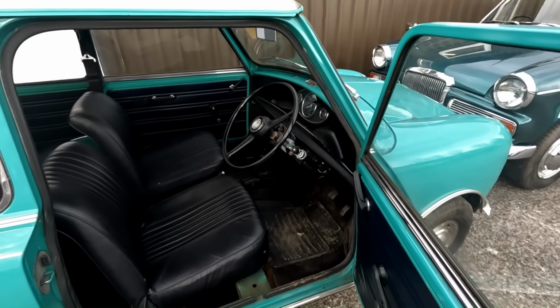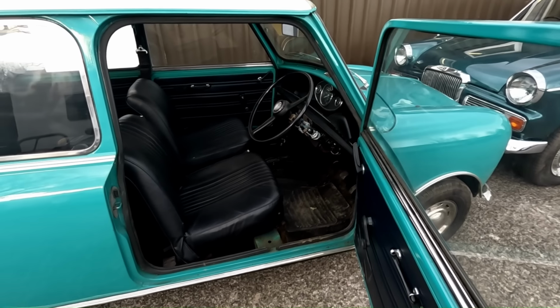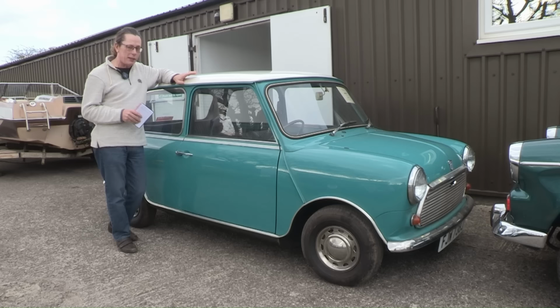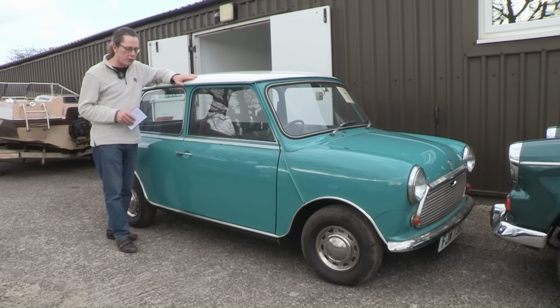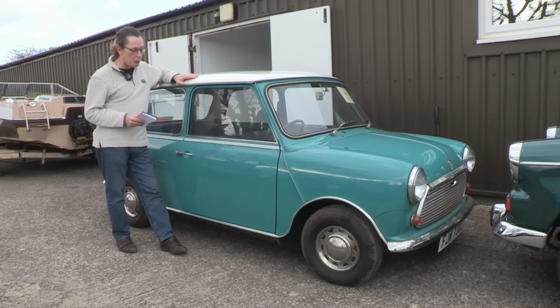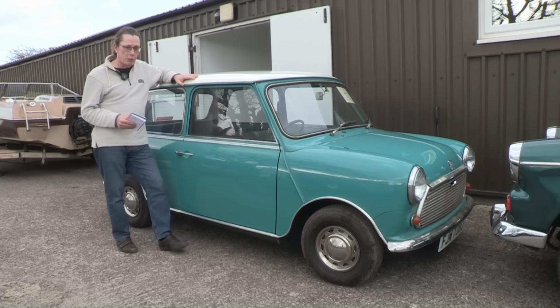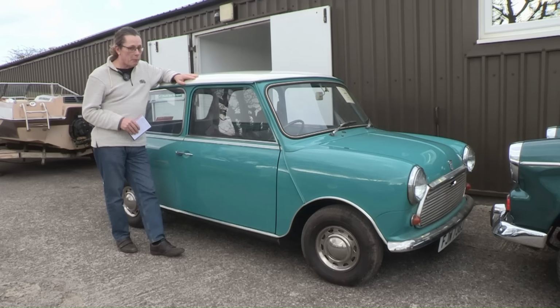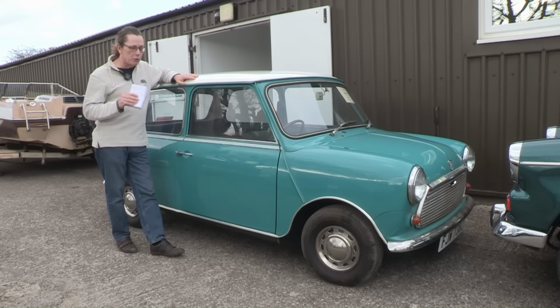Walking around it, there are a few little areas of rust coming through, a little bit on the scuttle, and it's not bad, but there are areas that you're going to need to address sooner rather than later. Says it's going to need recommissioning before it goes back on the road. It's been off the road, what, 6 years, so you need to go through the brakes and so on. But be interested to see how this one gets on. But we've got 2 more to look at before you find out.